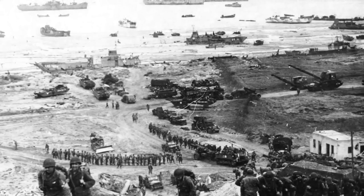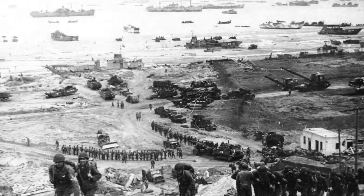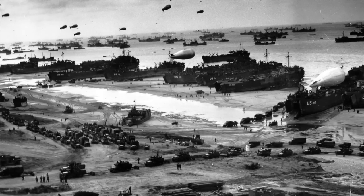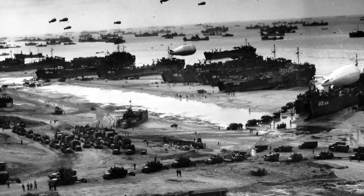Within 4 days, the Allies had established 8 military cemeteries in the areas surrounding the beaches. And a month after D-Day, it's believed that these cemeteries held the remains of more than 30,000 soldiers who had been killed.